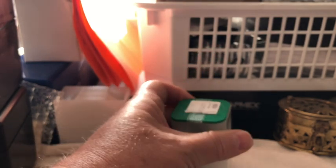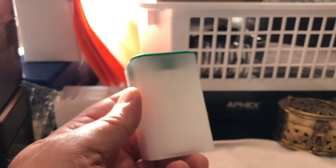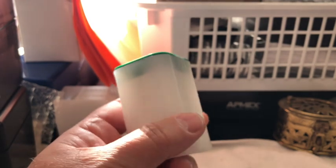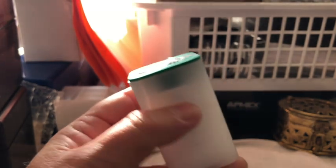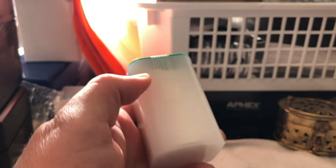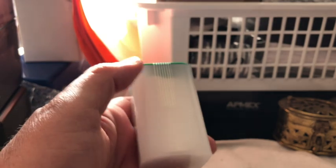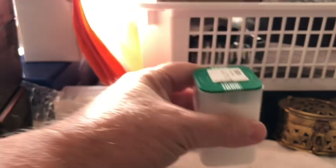Nothing wrong with stacking these if you can get them in the low 30s. I think that's going to be about it. I don't think you're going to see them any cheaper. If you do, I don't know who's going to sell them to you. If you have an LCS that'll give them to you for $30, well, God bless them, because most LCSs are probably paying that much for them. Okay, that's my silver eagles.